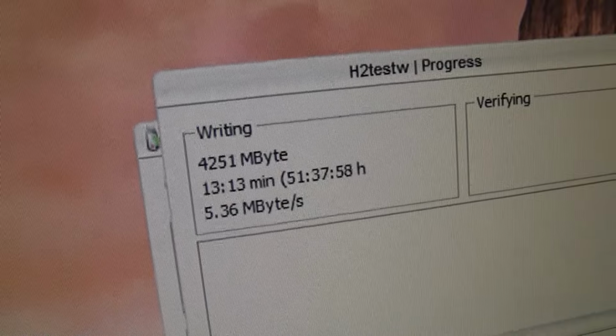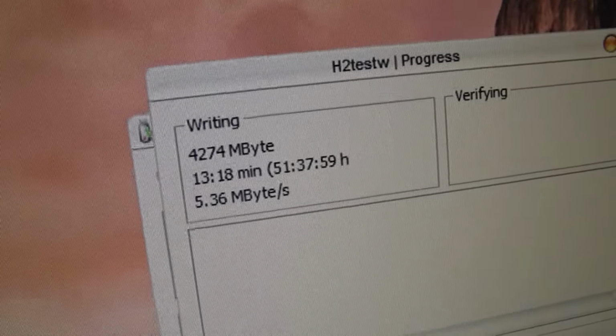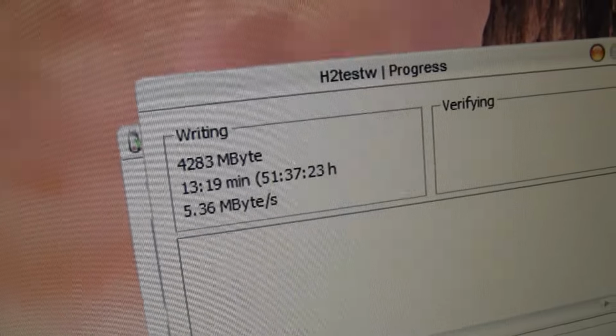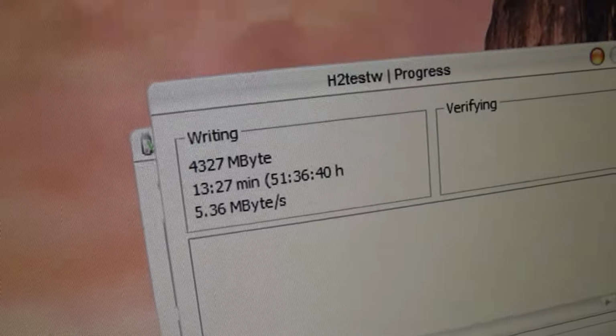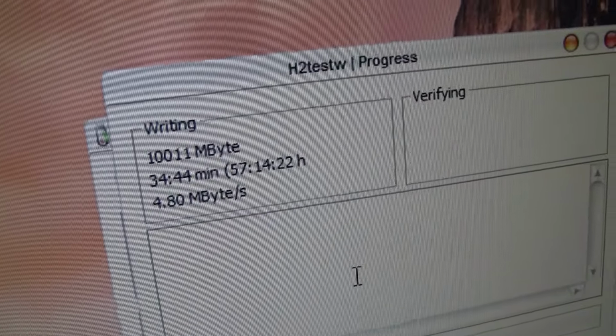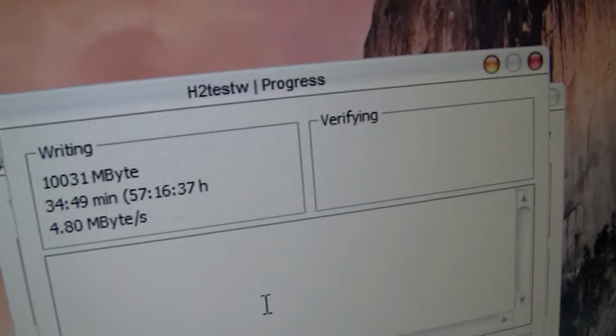Well, so far it's gotten past 4 gigabytes. I know some of these fake USB flash drives, regardless of what capacity they claim to be, are actually only 2 gigabytes. So maybe this one is at least 8 gigabytes. Actually, I have to correct myself because I just realized this is just the writing stage. It hasn't gotten to the verifying yet.